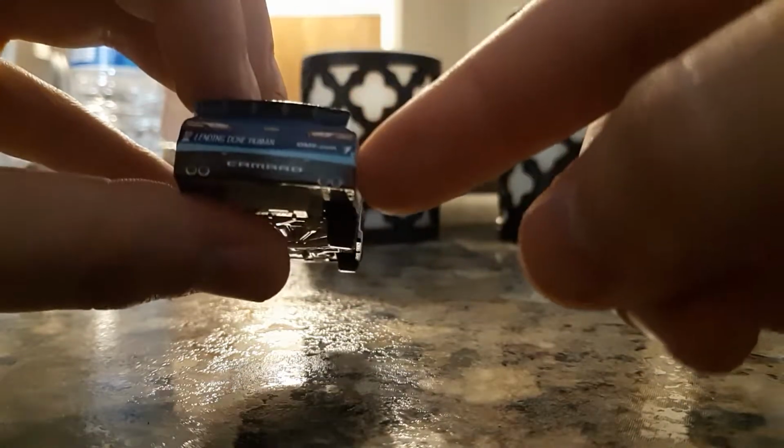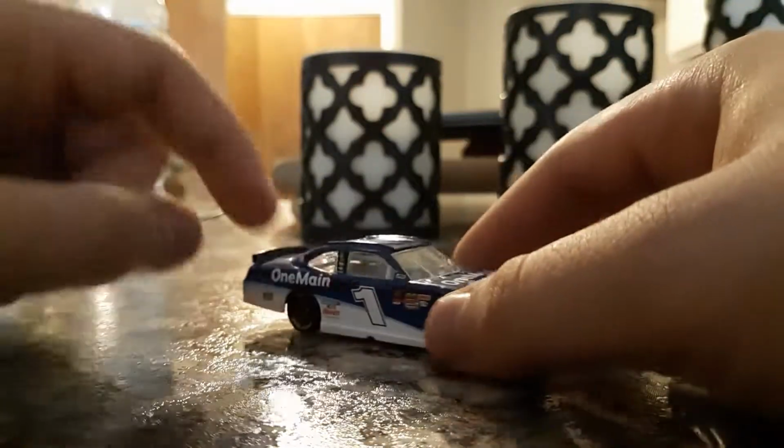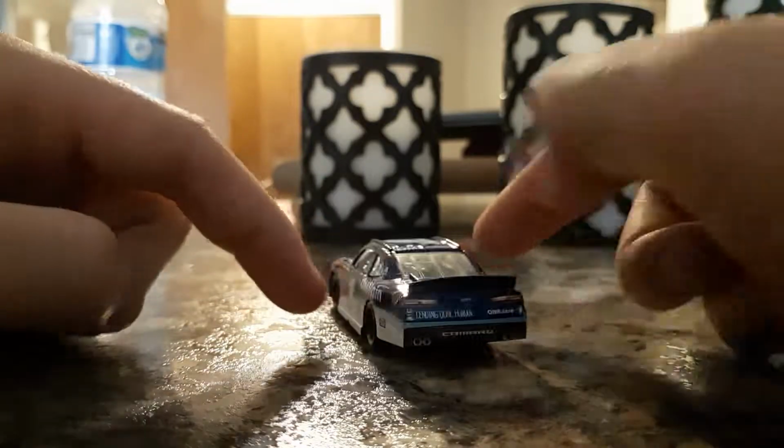There you go, something going on right there, but other than that, the diecast looks pretty legit. I'm actually a fan of this car. So I have a Junior Motorsports car and another Xfinity car.